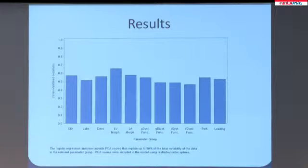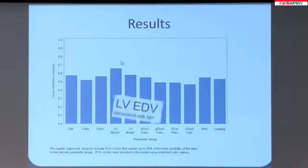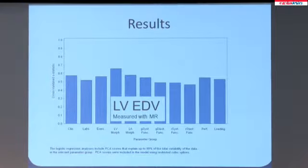What did we find? Which set of parameters seemed to be most prognostic for future cardiac remodeling? It was the group of parameters that tried to say something about left ventricular morphology. And if we zoom into this group of parameters, the specific parameter turned out to be the end-diastolic volume. So the absolute size of the left heart seems to be most prognostic for future remodeling. And looking at the different modalities, MR was the most prognostic.